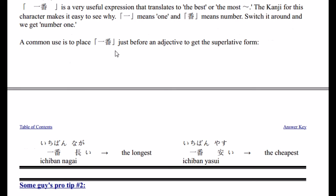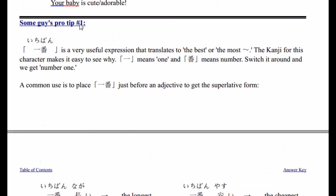Okay, so a common use is to place ichiban just before an adjective to get the superlative form of that adjective. So here we have ichiban nagai. So nagai means long. So if we say ichiban nagai, we get the longest. Or we have ichiban yasui, the cheapest. So just add ichiban in front of any adjective, and we get the most or the adjective-est, if that makes any sense. But it's a really easy structure. So now you know how to say something like the biggest or the most expensive. And so just remember, ichiban, adjective. Okay, going back to our sentences.